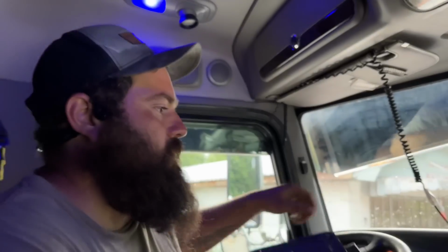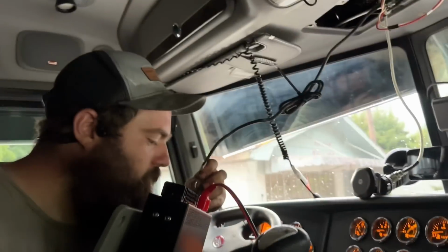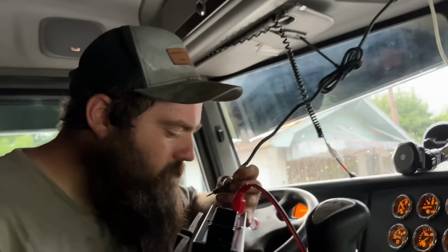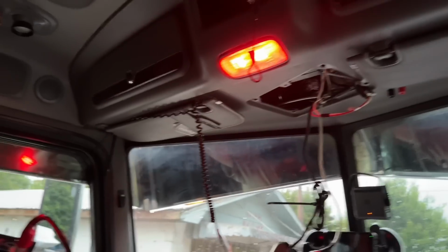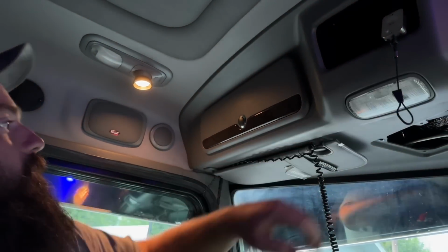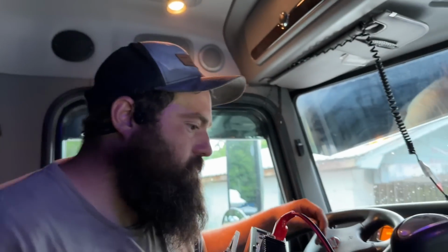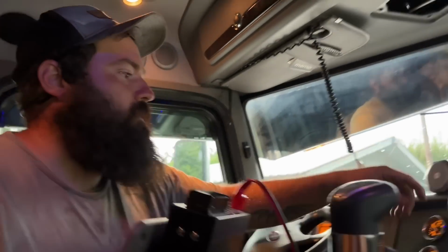Definitely gonna get some storms again tonight. It's been raining a lot this year. Turn on some lights in this bed. That's red. Yeah, that's a little bit of light. External speaker.